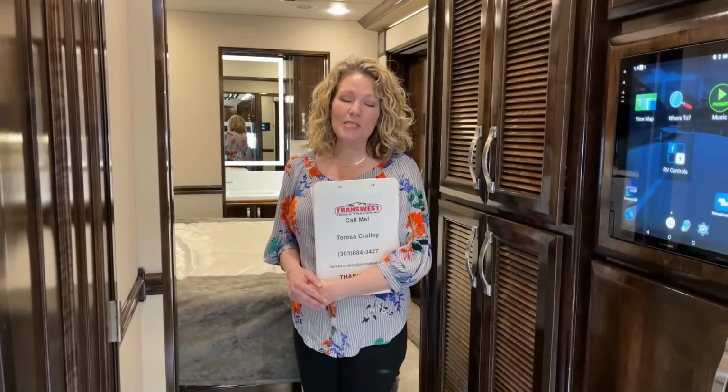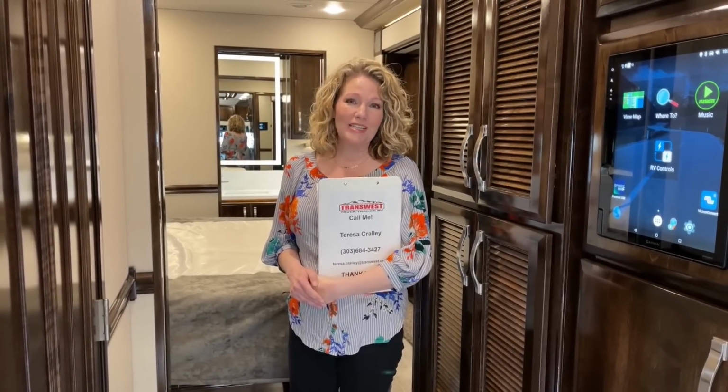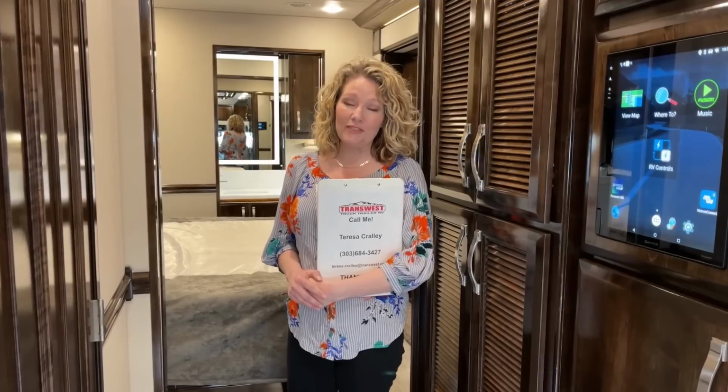I have something very special to show you today. This is a Renegade IKON, brand new. It's a 2022. This was a special ordered coach for one of my customers, so it is not available. However, you can call me and we can place an order exactly to your specifications.